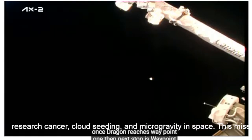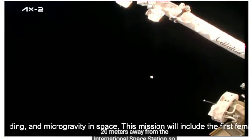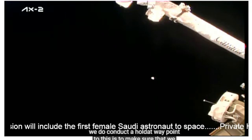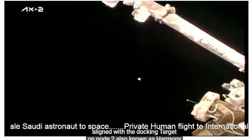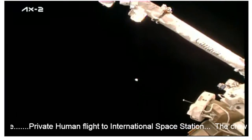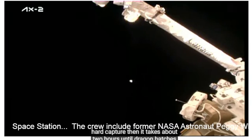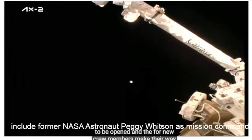Once Dragon reaches waypoint 1, the next stop is waypoint 2. That is only 20 meters away from the International Space Station, so that's when we hope to get that crystal clear view of Dragon Freedom and its 4 crew members inside. We do conduct a hold at waypoint 2. This is to make sure that we are properly aligned with the docking target on Node 2, also known as Harmony. After reaching waypoint 2, Dragon will slowly but surely move in and dock with that port, conducting a soft capture first before the hooks begin to drive and complete a hard capture. Then it takes about 2 hours until Dragon hatches are ready to be opened and the 4 new crew members make their way aboard the space station.